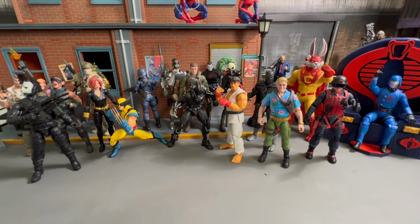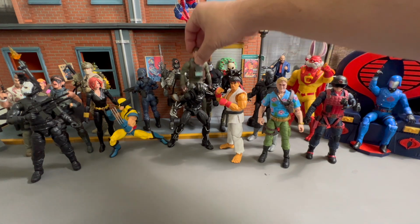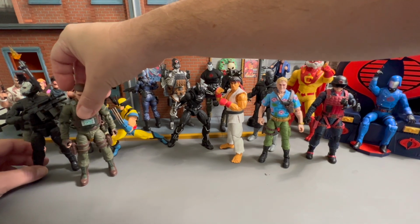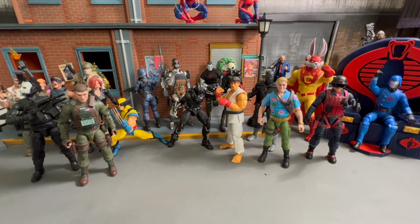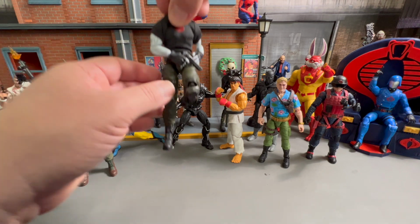So, number 4, or actually no, yes, number 4, Mr. Bloodshot. There he is back there. Let me get Grunt out of the way. I don't want to knock everything over, but he's back there next to the Christmas wreath. Here, let me try and bring him up closer a little bit. There we go. He was leaning back there.